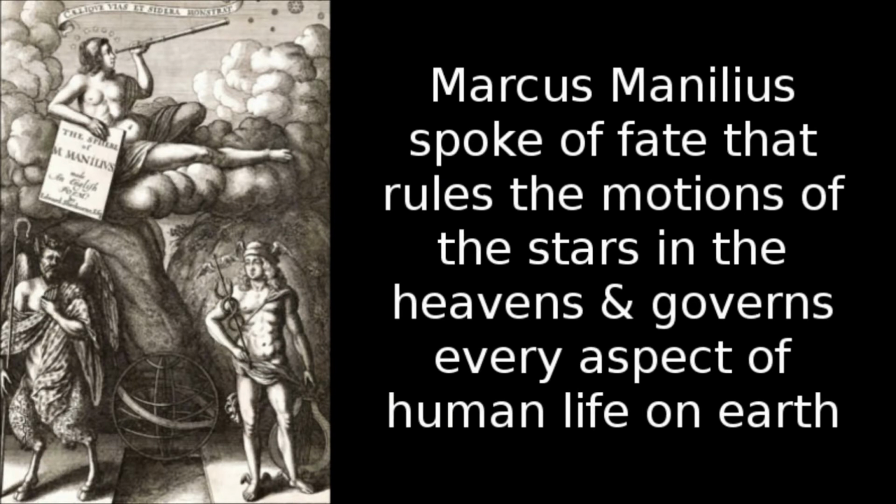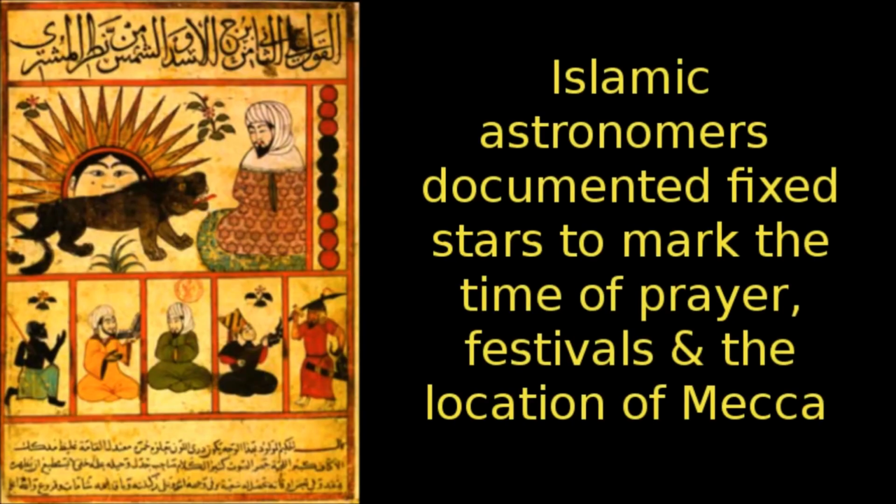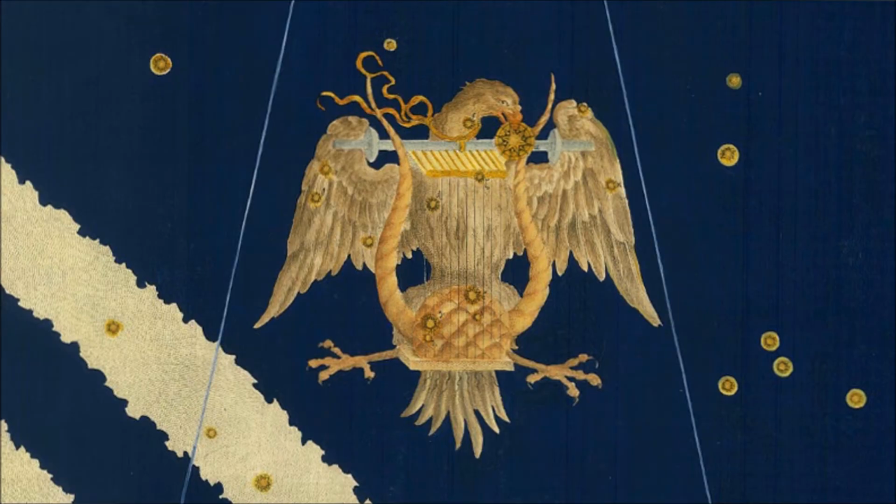Pliny's contemporary Marcus Manlius, astrologer and poet from the 1st century AD, spoke of fate that rules the motion of the stars of the heavens and governs each aspect of human life on earth. In the 2nd century BC, Ptolemy knew the Lyra constellation's brightest star simply as Lyra. Islamic astronomers documented fixed stars to mark the time of prayer, festivals, and location of Mecca, and knew Lyra as the falling eagle. The etymology of the word Vega originated from the Arabic term al-Nasar al-Wakin, which I think is something close to the pronunciation, meaning the falling or landing eagle or vulture.